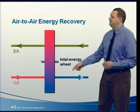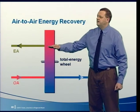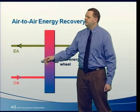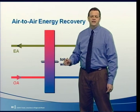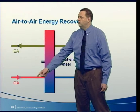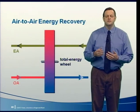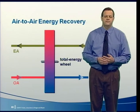An air-to-air heat exchanger is arranged to exchange energy between the outdoor and the exhaust air streams. When it's hot and humid outside, this device transfers energy from the outdoor air to the cooler, drier exhaust air stream. When it's cold outside, it transfers heat from the warmer exhaust air leaving the building to the cold air entering. Sensible energy recovery devices transfer only sensible heat. Total energy recovery devices transfer not only sensible heat, but also moisture.